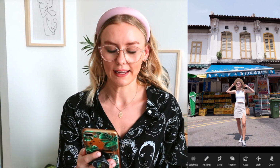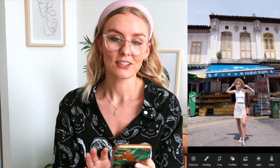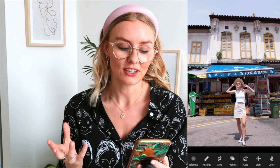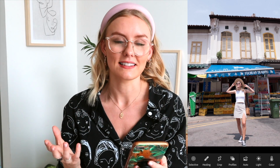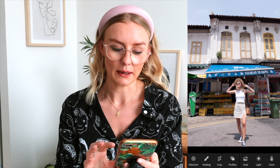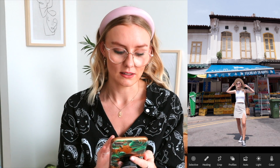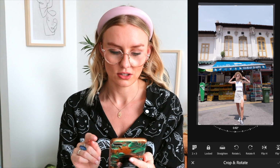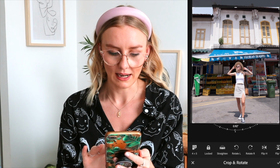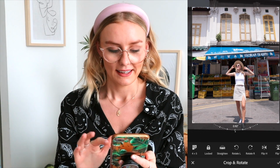Okay, so I have this image here of me in Little India in Singapore. Now, this looks like the most basic photo you've ever seen, but we're going to completely transform it and turn it into something really beautiful. Like I said, I think that's the great thing about photo editing: you can go from a really average looking photo to something amazing. So first thing I'm going to do is crop this because it needs to be the optimum size for Instagram, which is 4:5. I know there's a bin in the background, which isn't the most glamorous thing. Okay, the bin is still in the background, but it gives it character. It is what it is.